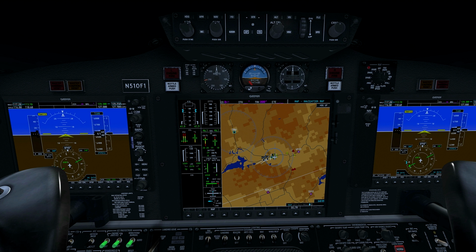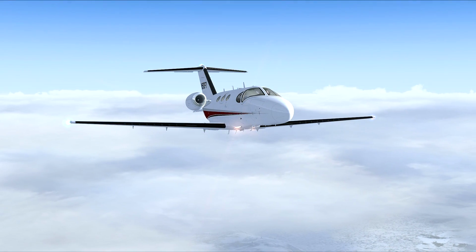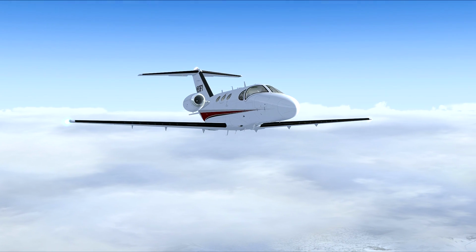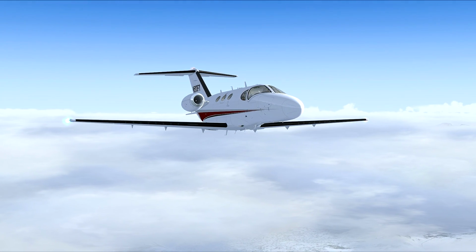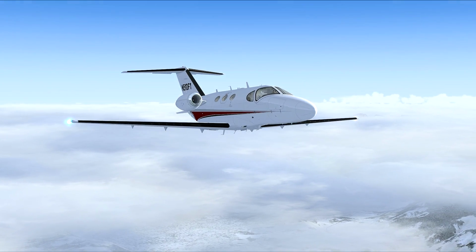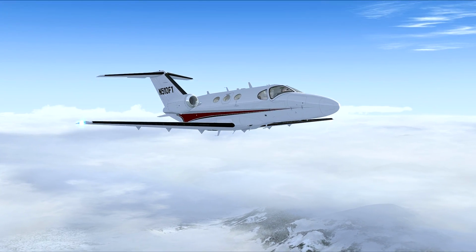The G1000 has a lot of information, so it gets high marks for its accuracy as far as that goes. It's got a good autopilot. So those are the good points. The cons are, I think sometimes in the daytime, to me, the panel seems a little dim. I wish it were a little bit more brilliant or easier to see.